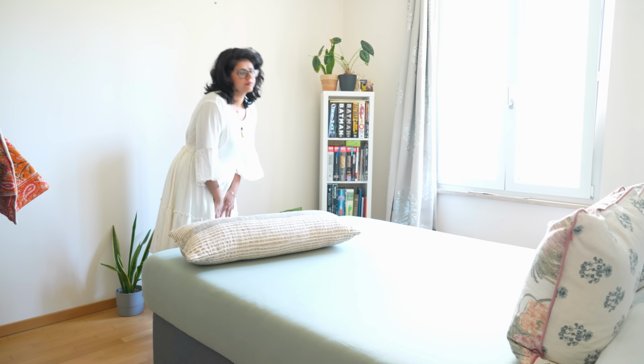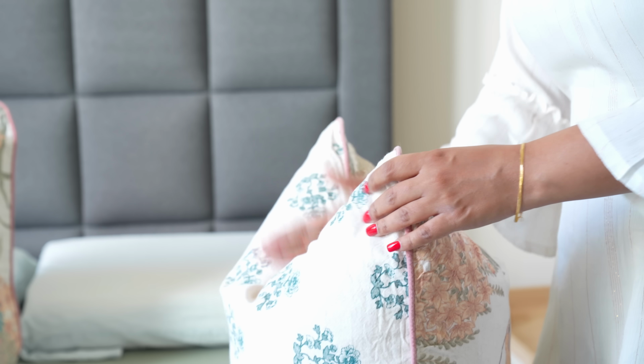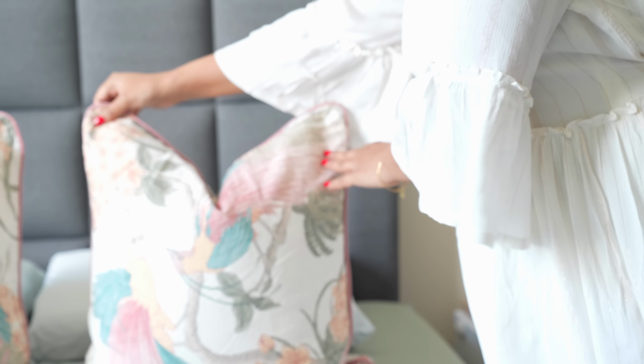Before you ask, the cushions are from H&M Home, but I bought them maybe 2 years ago, so I don't think this particular design will be available now, but they do have a lot of similar other options.